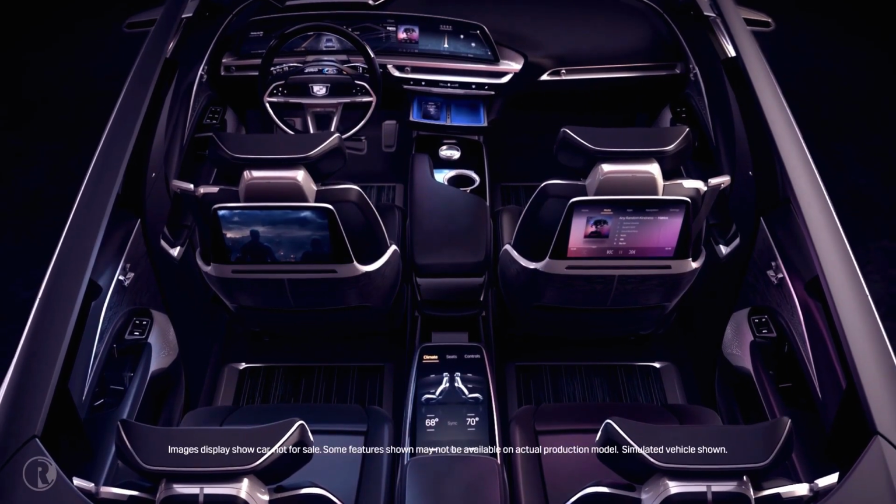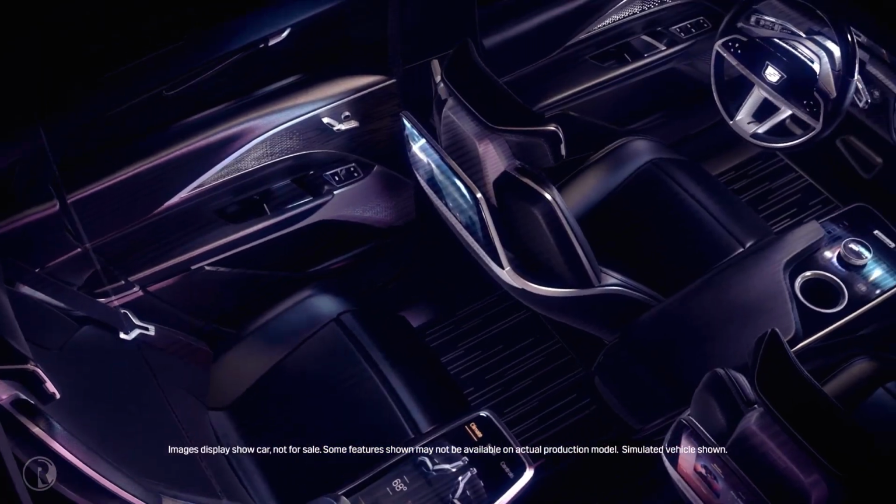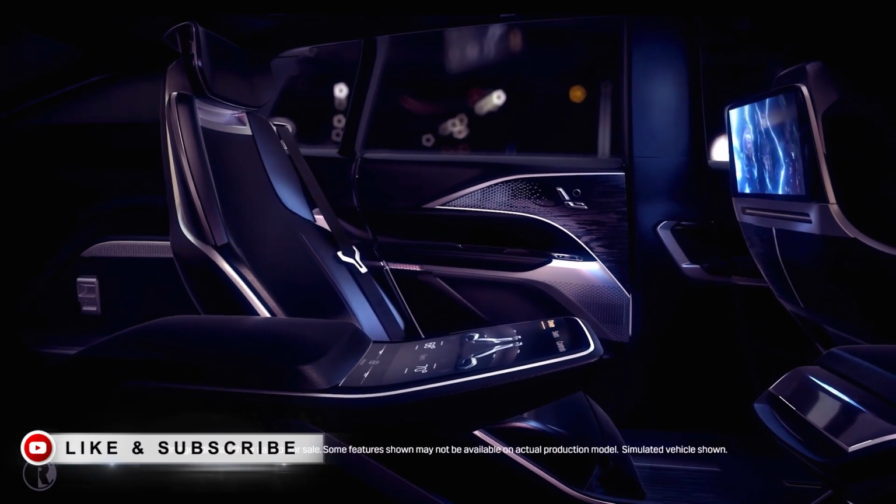When it comes to the audio system that we have in the LYRIQ, it's a 19-speaker AKG Studio system. Our goal was to transport the customer into our recording studio, to establish that emotional connection with your system. AKG is the right brand for Cadillac.